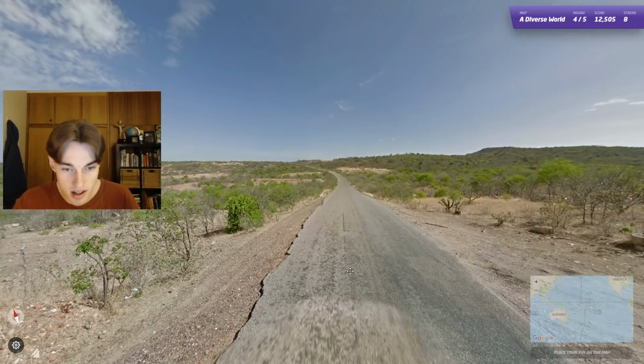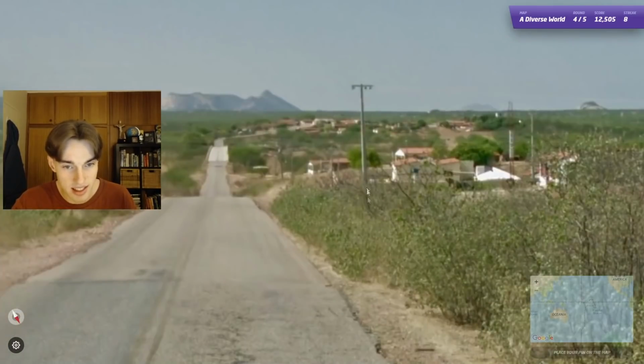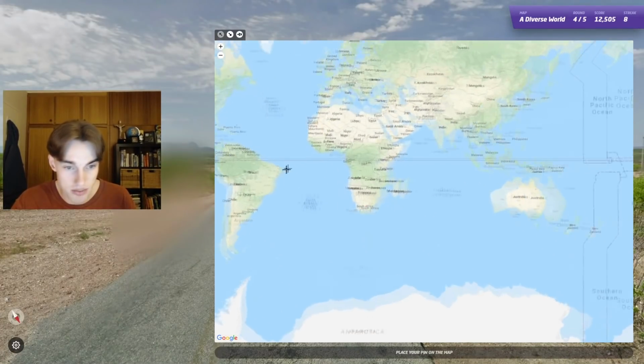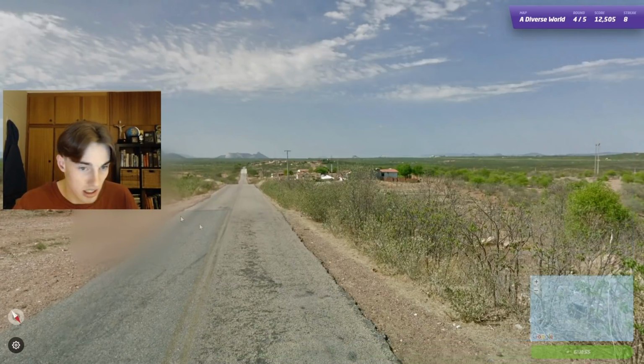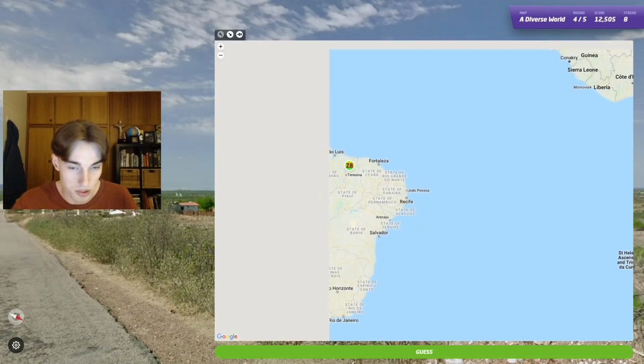Yeah, so white car, no antenna, double yellow lines here. I think that's going to be a Brazil pole. This really reminds me of this area of Brazil up here. Or even maybe this area up here, more accurately, if the minimap will load.